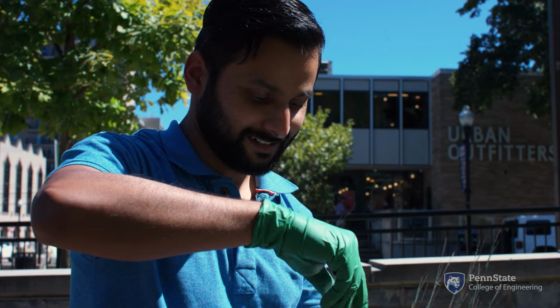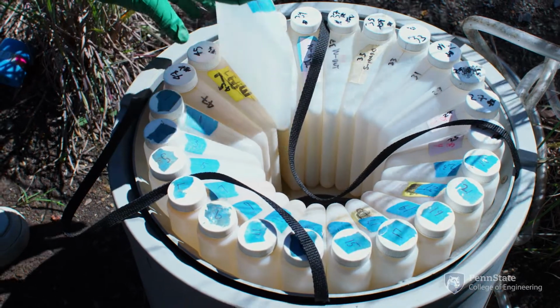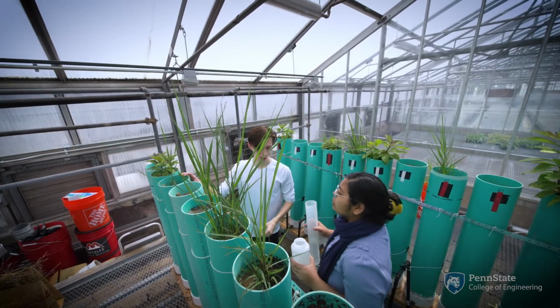One day, maybe some of the cities can have more nature-based solutions. The water would be relatively cleaner and habitats would be happier. Environmental or ecological engineering is about leveraging the power of the environment, of nature, to help us provide solutions.